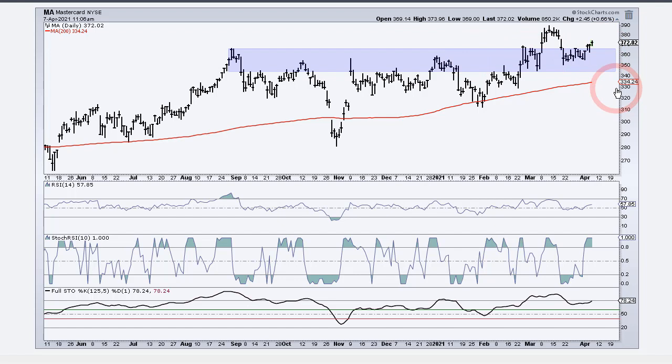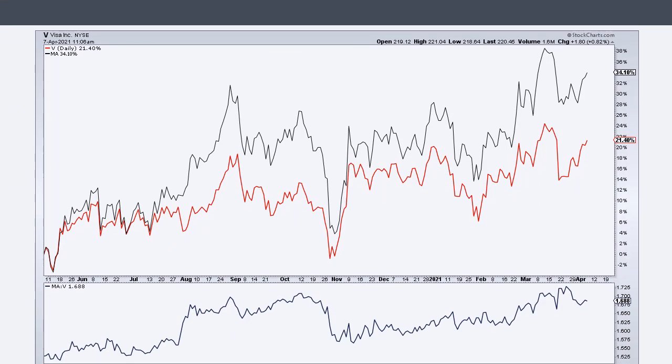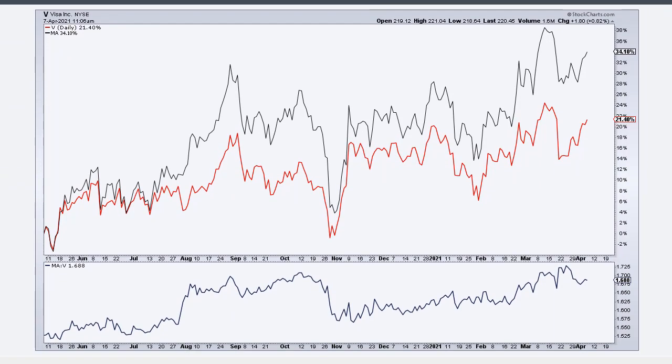Well, how do we choose between the two? Well, you can put them on a chart here. So what I've got here is a performance chart showing the percentage gain for Visa and Mastercard. And we can see Mastercard is the black line and Visa is the red line. And so they were performing in line in the summer, but then Mastercard started to break away in the fall and here in the winter, and it is outperforming Visa. So by that metric, Mastercard will get the nod.